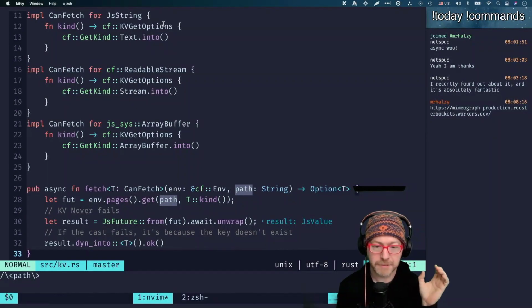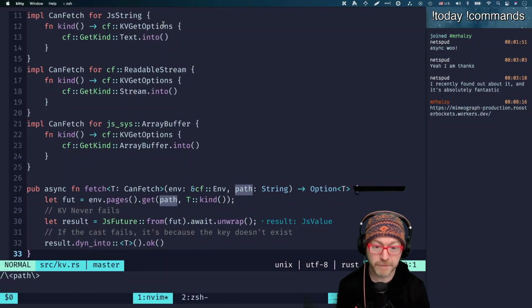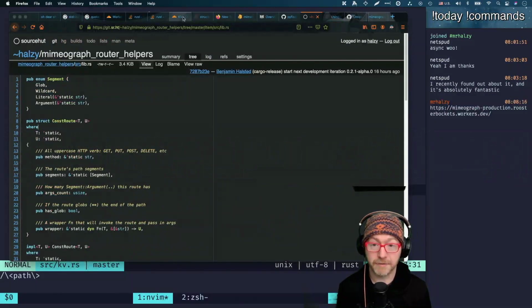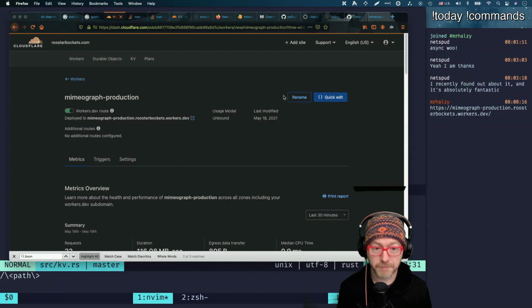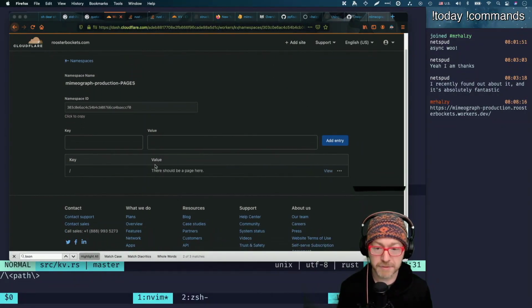So if it's for the pages, and I want the readable stream for that, I want to prefix this path with, let's say, pages. That way we can find these in the KV interface. It's just really nice organization-wise to be able to separate them out. Let's see. Here's our KV for production pages. And here's the list of them.